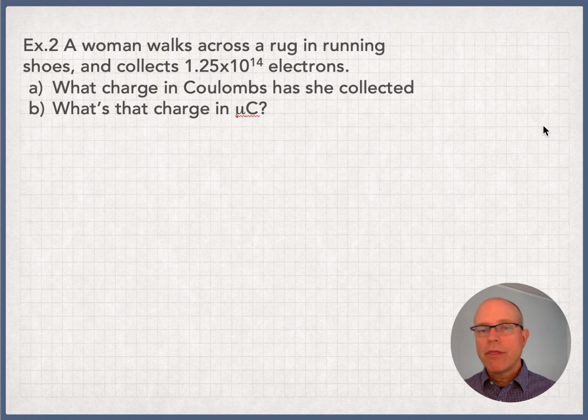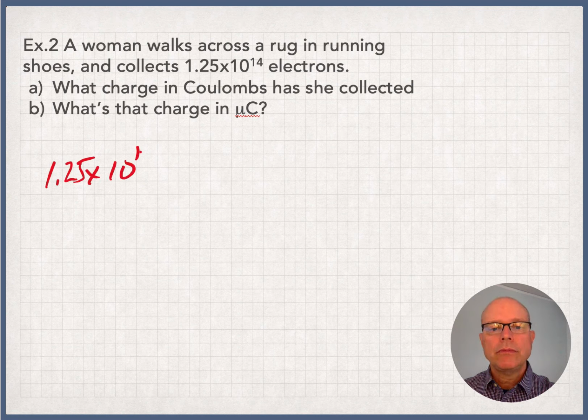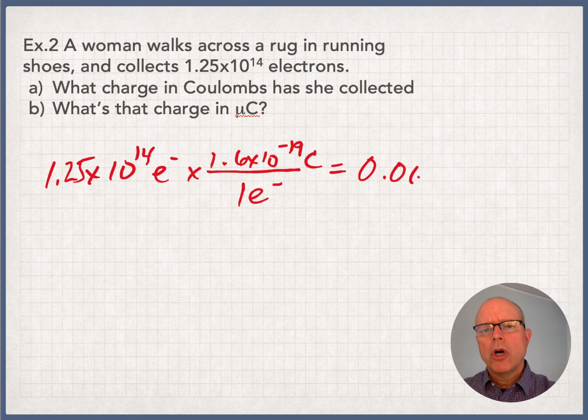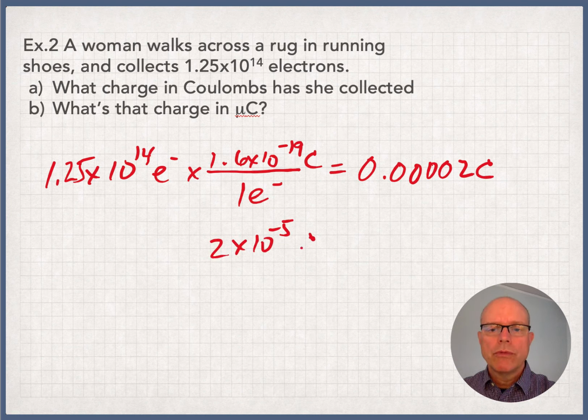All right. Second thing, also pretty straightforward, kind of the same thing but opposite. If a woman walking across a rug collects 1.25 times 10 to the 14th electrons, that's easy enough for us to figure out, same idea. One electron has the same charge as before, 1.6 times 10 to the negative 19 coulombs. We pull the trigger on this, and we get 0.00002 coulombs of charge, which is 2 times 10 to the minus 5 coulombs of charge.